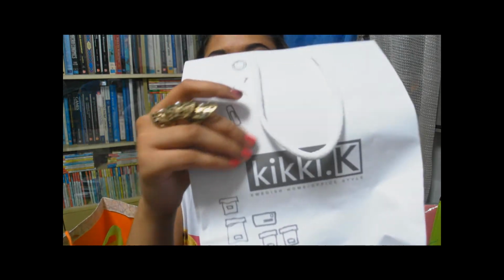So moving on to the next item. The place I went to was Kiki, and it's basically a stationery store in Ion. I was served by this really fabulous Malay guy who was very kind, and he was explaining to me all the different types of pens and stuff. So I was like, thank you so much for your help. He was very sweet though.